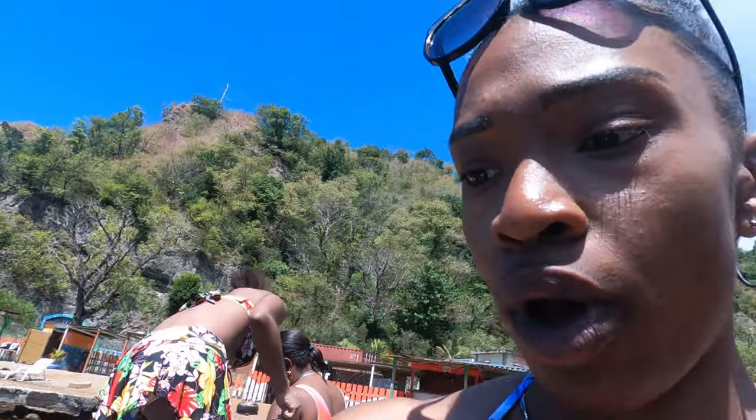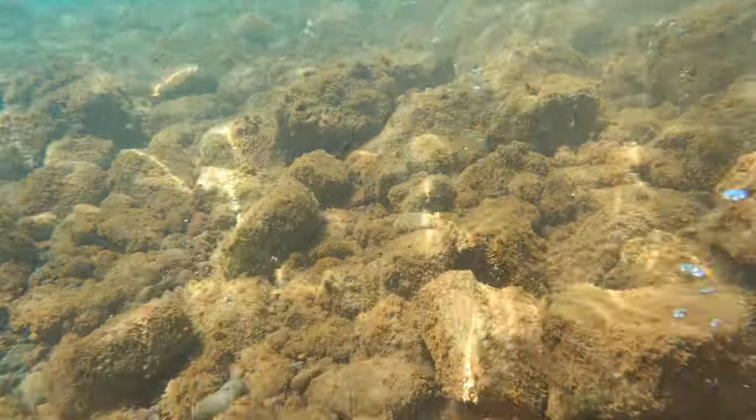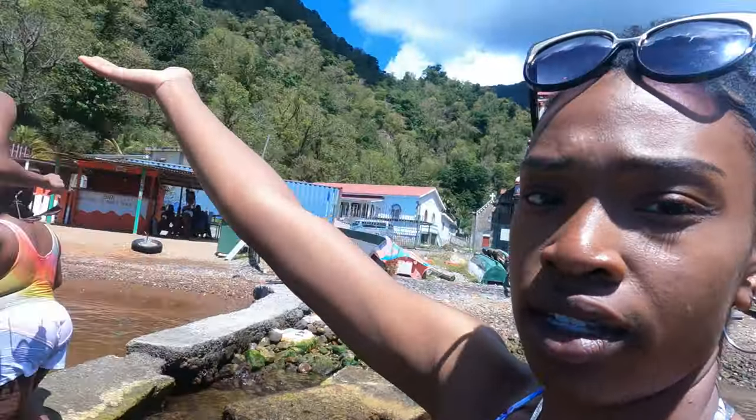Okay, so right now we are at Bubble Beach because there is volcanic activity and it creates bubbles in the water. Let me show you one right now. So this town is called Sufri Air. This is Sufri Air.